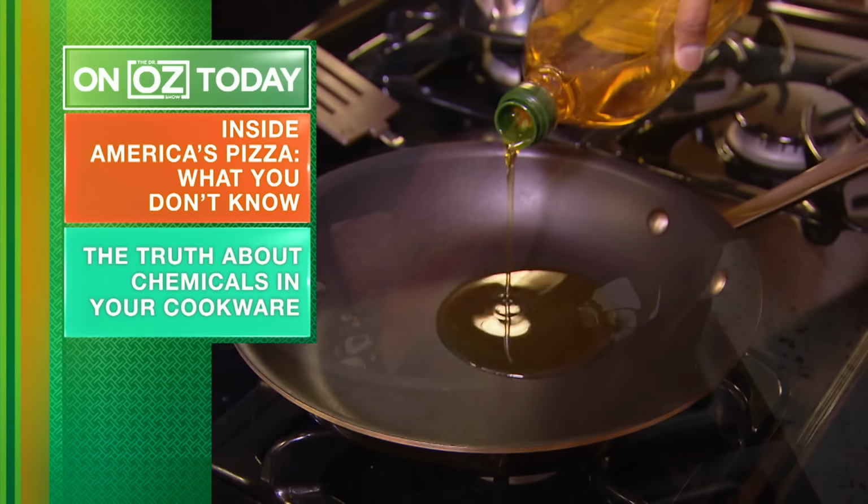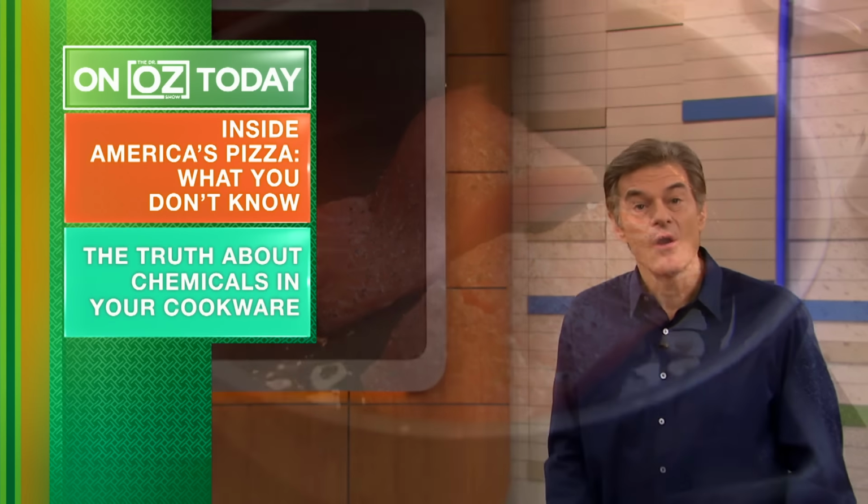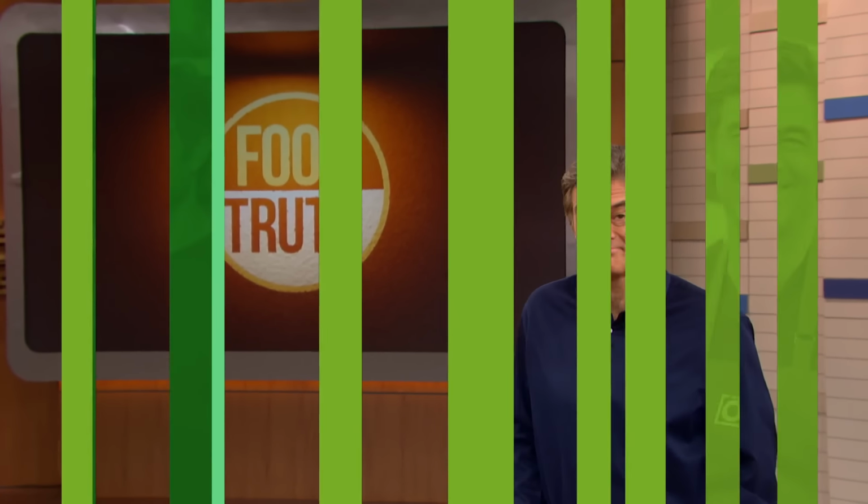Something, my friends, has changed, and it's not just the fat and the calories. It's about what's hiding in the crust, even the chemicals in the box that it comes in. So today, we're getting to the bottom of it, pardon the pun. And then from takeout to home cooking, we're showing you how to avoid the unwanted chemicals in your cookware. We're also gonna kick off with our core team expert and food journalist, Mark Shasker. He's gonna talk about what's gone wrong with pizza in America.